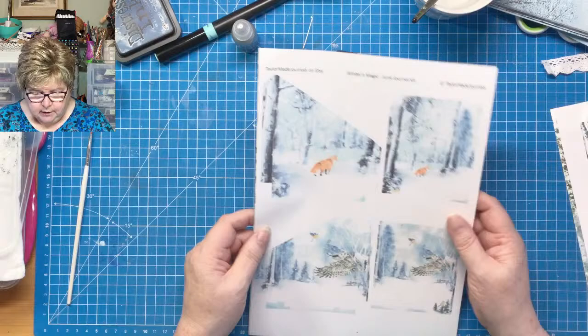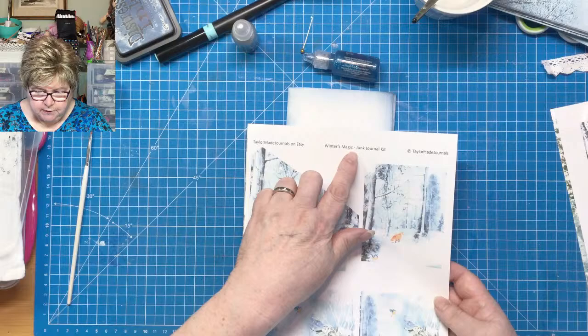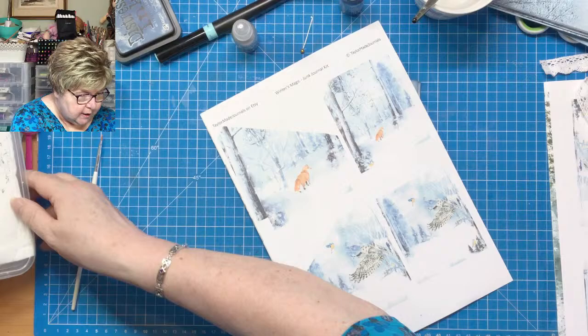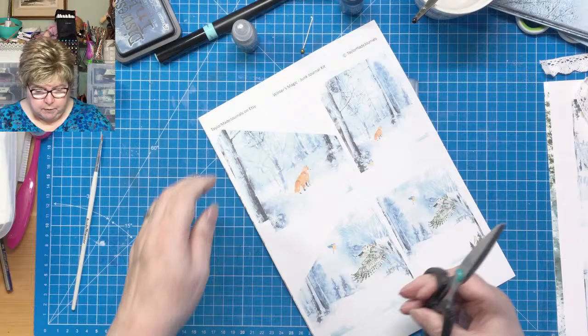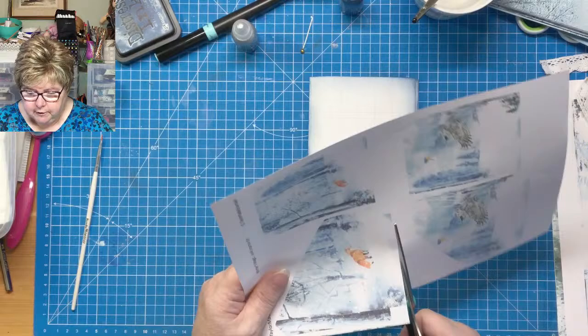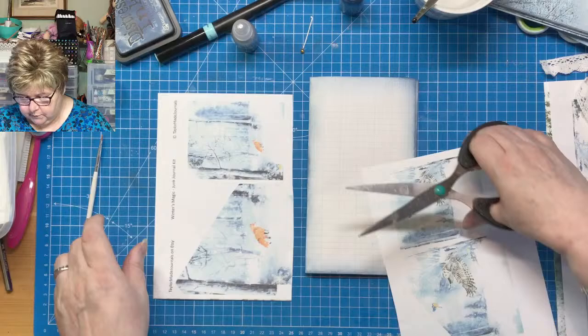So these are out of Lorna Taylor's Winter's Magic, Tailor-Made Journals on Etsy, Winter's Magic junk journal kit. And Lorna gifted me this kit. And I've certainly, well, I was going to say I've had my money's worth out of it, but it was a gift. But I've used it quite a lot, as you will have seen if you've been following me over the weeks. I'll put the foxy one on because he's lovely. They're all lovely. I love the other one, the one with the owl. Not so much for the owl, more for the blue tit that's on there with him. Cute little blue tit on there.